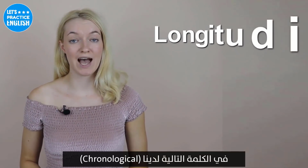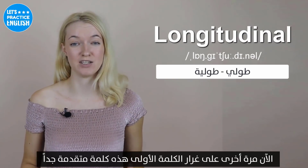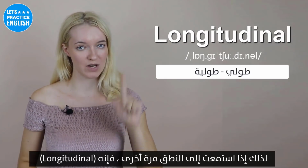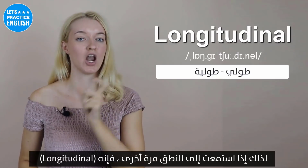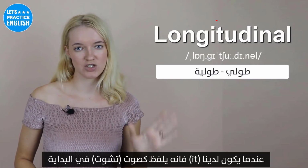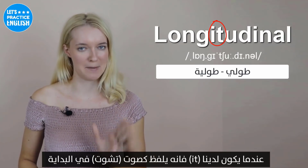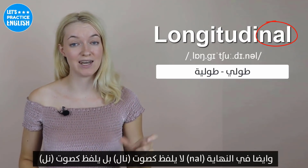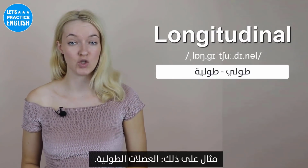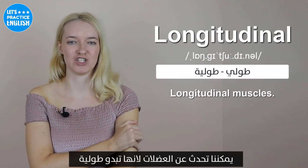On to the next word, we have longitudinal. Now again, similarly to the first word, this is a very advanced word, so it's not very commonly used, but it can be easily mispronounced. So if you listen to the pronunciation again, it's longitudinal. When we have that TI, it's pronounced like a chewed sound in the middle. And also at the end, when we have the NAL, it's not nal, it's null. And in a sentence, you could use this like longitudinal muscles. So you can talk about muscles being longitudinal.